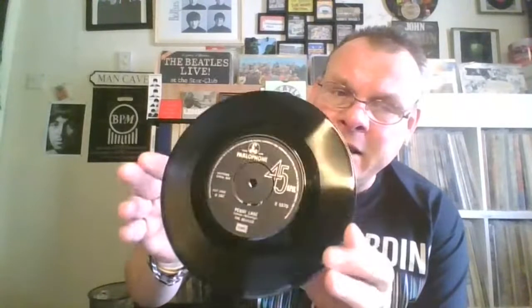I think Penny Lane got to number 1, didn't it, in America, but Strawberry Fields Forever got something like number 36 or something, didn't it? Yeah, lovely pair. And again, of course, these were originally going to be on the Sgt. Pepper album, weren't they? But EMI and Capitol wanted a single straight away, so it was whoosh, released.